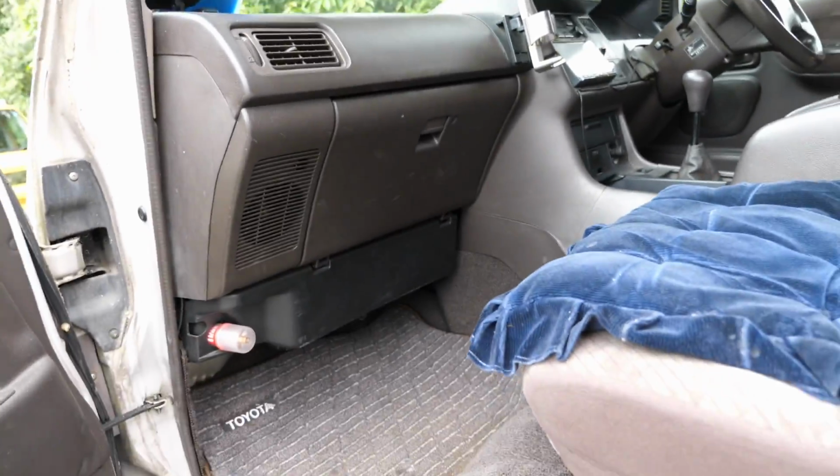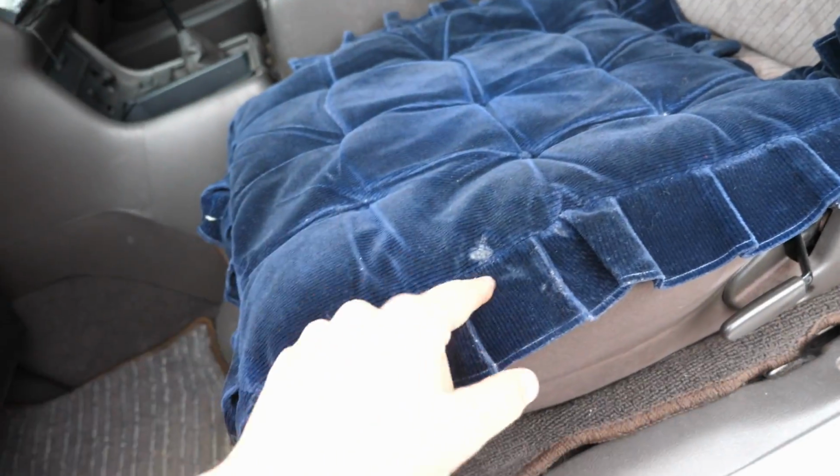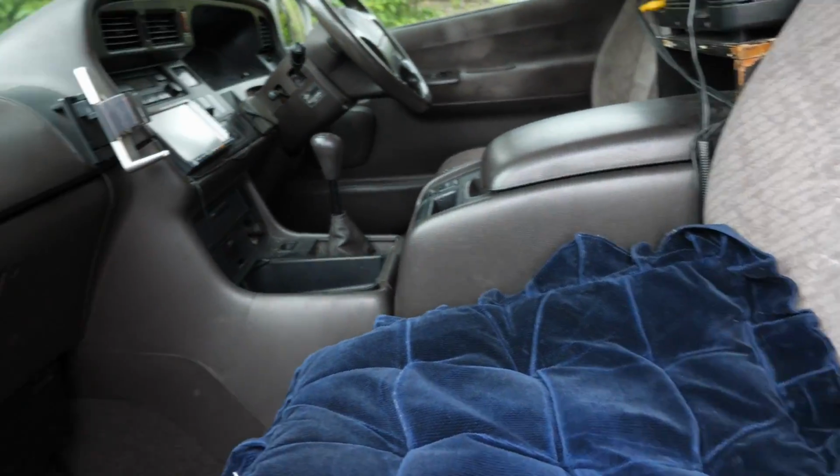Okay. And this cushion that isn't actually part of the vehicle has cigarette burns in it. So at least they burned that cushion and not the seat underneath. Nice people.